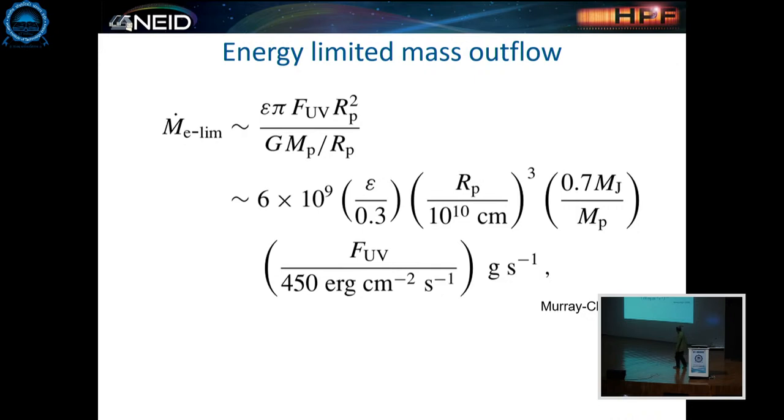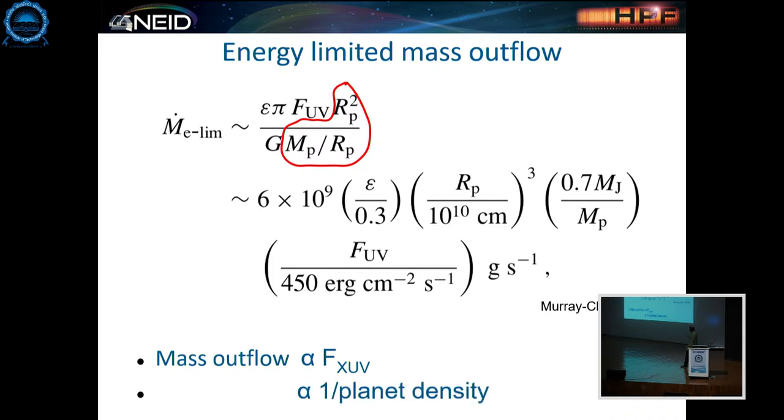One really cool thing you'll notice is that if you take this r squared in the numerator and club it with this M by R here, it gives you a very useful rule of thumb. First of all, the mass outflow is proportional to the amount of extreme UV radiation falling on these planets. And then it is inversely proportional to the planet density, so M by R cubed. So anytime somebody tells you about a planet, you can quickly calculate these two numbers and see how likely it is that they will evaporate because of the radiation.